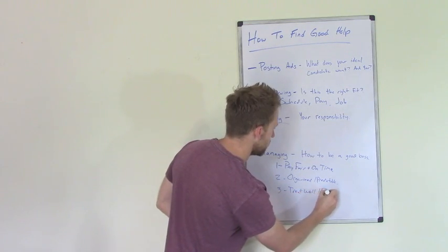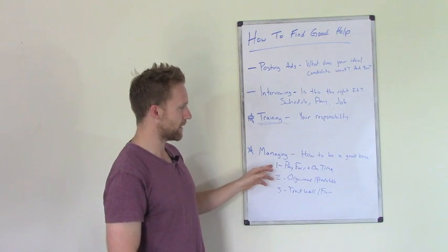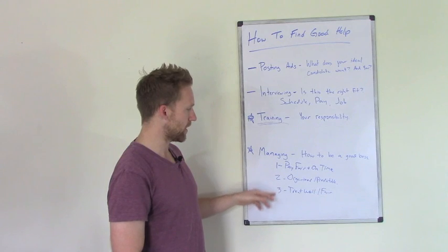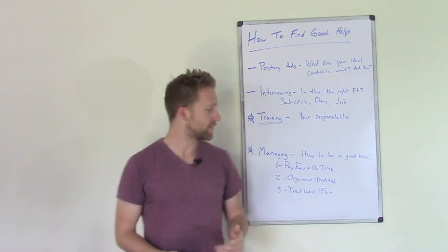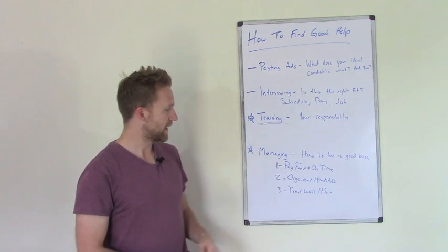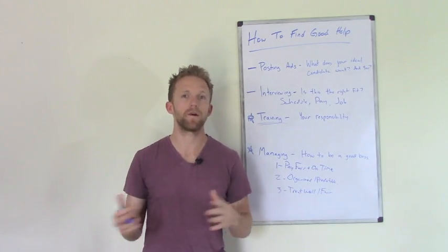and fair. And this seems really obvious and easy: to pay people fair and on time, to be organized and have it be a predictable job, and to treat people well and fairly. And I just don't think these three things get done very often. If you do these three things, you are better than 90% of other bosses out there.